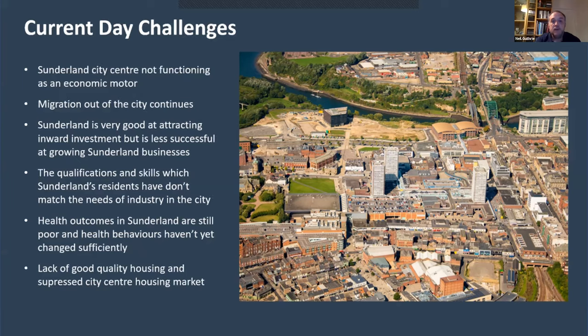In terms of Sunderland in the current day, it is a passionate and proud place. It has suffered a little in the city centre from the growth of out-of-town development and investment. We've seen the development of a lot of out-of-town business parks and housing estates on land that's been released from the Green Belt, but that's been to the detriment of the city centre. We can see the death of the retail industry at the moment, and our city centre isn't functioning like the economic motor that it should. Out of a population of 300,000, only around 3,000 people live in the city centre. There's a lack of good quality housing, and the market itself is really suppressed as a result of the lack of people living there.